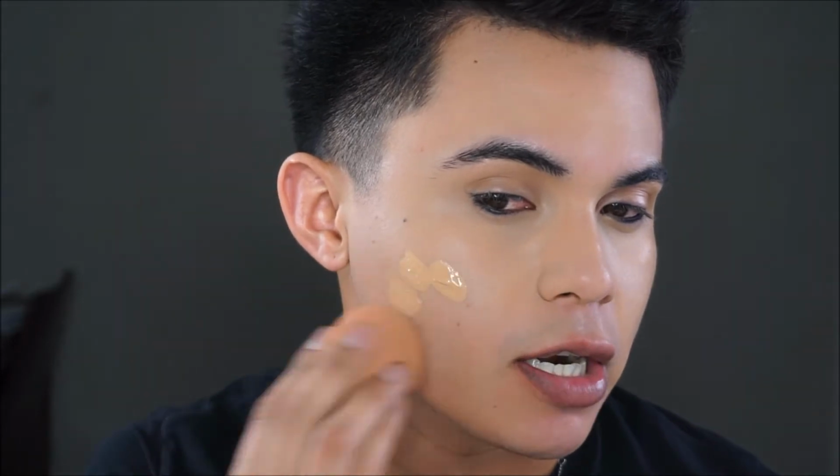Okay, so for foundation, I'm going to use the Urban Decay All Nighter Foundation, and I'm in the shade 7.0. So I'm just going to do one pump for each side, and that's usually enough. And I'm going to pick it up with the same beauty blender and then just start blending it into the skin. This is where I spend most of my time, blending out my foundation, just to make sure that everything is melted into the skin and it just looks a lot smoother.